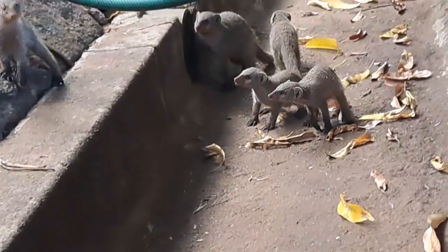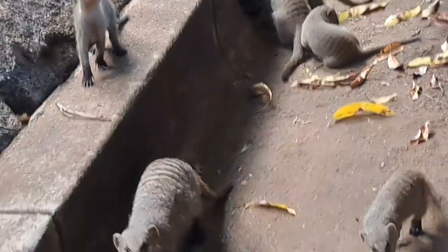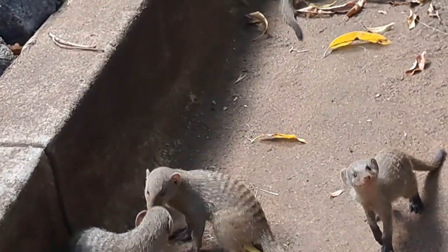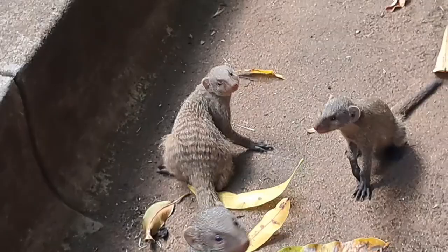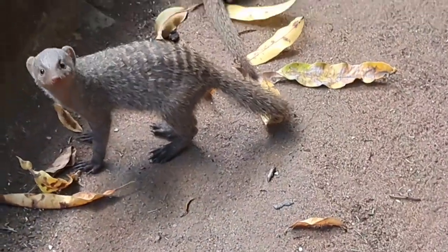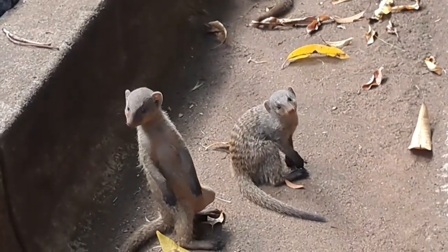Look at that. Look at that. So beautiful. They ended up coming close to me and I managed to get these beautiful videos of them trying to play around and peep around the camera. So these are the creatures called the banded mongoose, another type of mongoose. They can stand on two legs as well if they want to check around. Look at that.